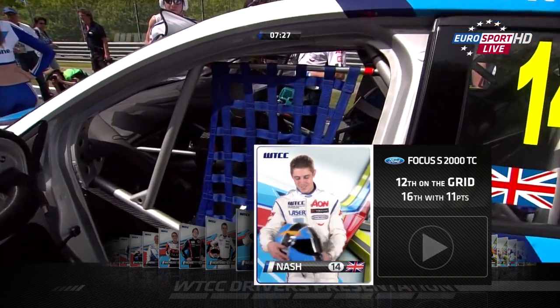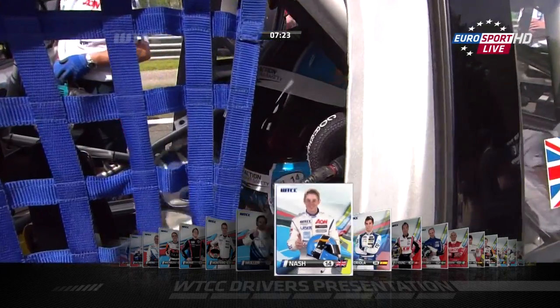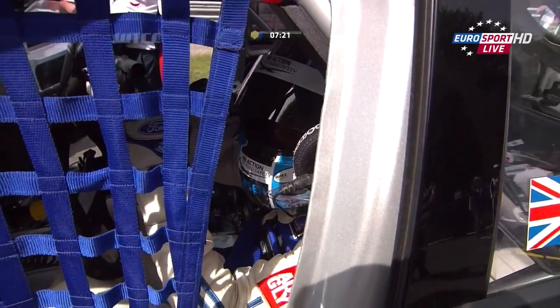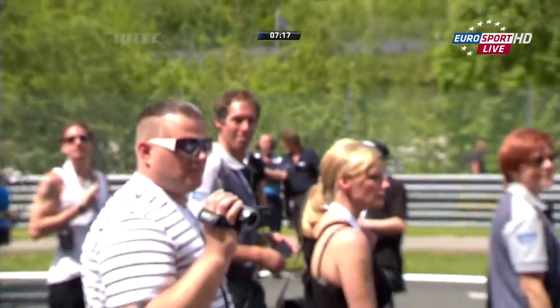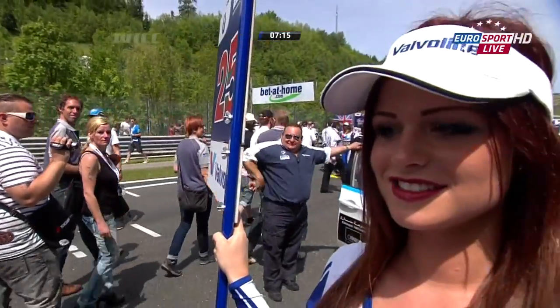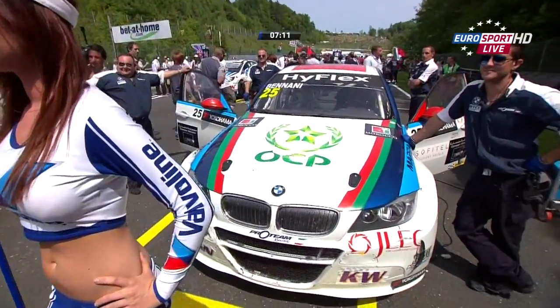Looking here, 12th on the grid is James Nash. Now, why would he not be 13th? Because Daryl O'Young is not starting. So Bernani moves up to 11th. James Nash moves up to 12th. So is Nash starting on... Puts him on the inside, now, yes. Yeah. So, well, we talked about this, didn't we, with a couple of people.